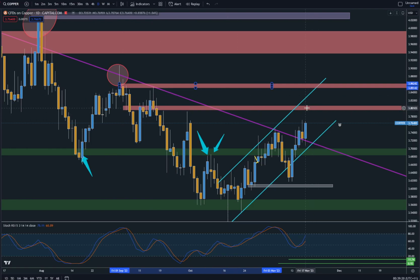I would say as it comes into the 380, I expect a little bit of a pushback, but I wouldn't be surprised if it powers on and pushes on a little bit further. This in turn is obviously going to help Aussie. So if we see a bit of a push up, pushback, something along these lines, I would say the next price target, if we can get above 380, would be this 360 zone. Obviously, where we're seeing sellers came in quite strong.